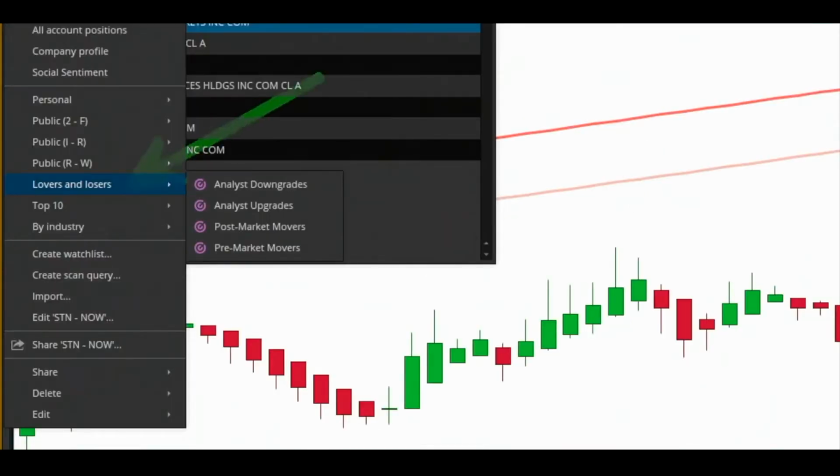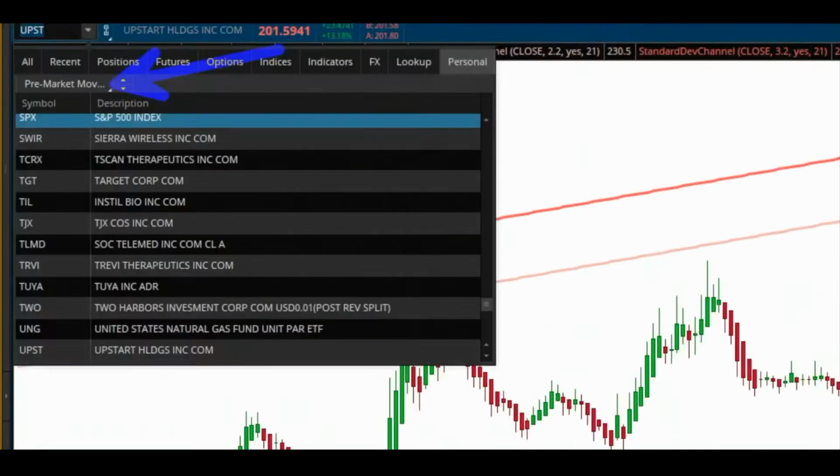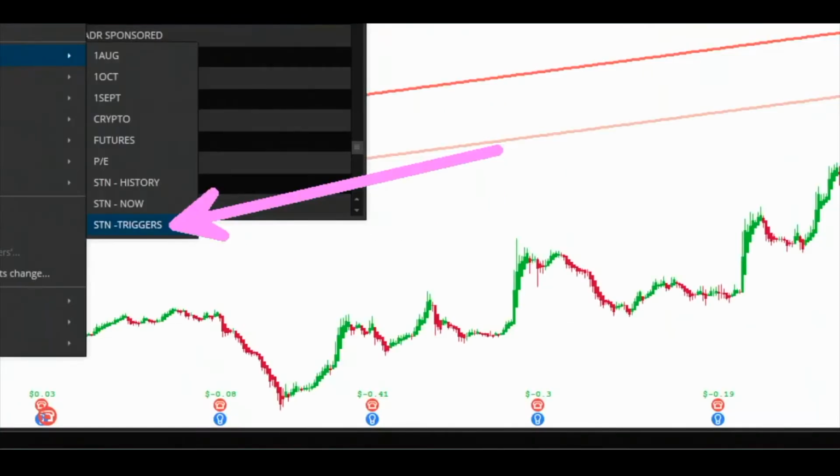There's lots of ways to get a pre-market analysis: Losers, thinkorswim. They have these different categories here: post-market, pre-market. So I'll scroll through this pre-market to look at the charts, like Upstart, not quite to our resistance line yet, nor this one. So I save that one in triggers.